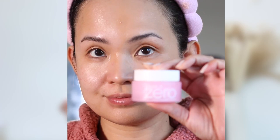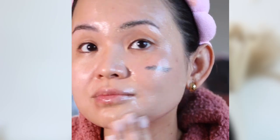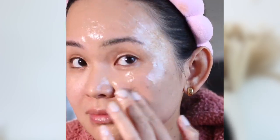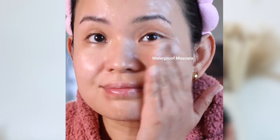I actually prefer using this instead of the Manyo because although this is a balm, it feels lighter than the Manyo cleansing oil. It also removed my long wearing lipstick way faster than all the cleansing oils I've tried in this video. And with waterproof mascara, you may need to use a towel to really wipe away the product, but it's still great in loosening the product off my skin and off my lashes.